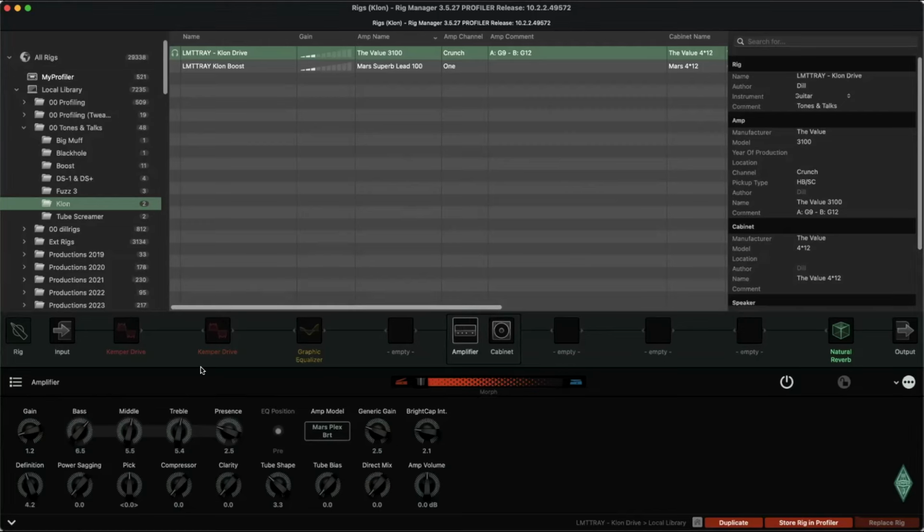Now going back to the Kemper Drive, and let's see what it does. So, Klon settings: 9 o'clock gain, noon tone, and 11 o'clock the volume. Here's the sound. Bridge pickup. And now Kemper Drive.